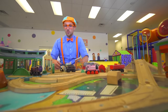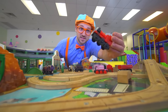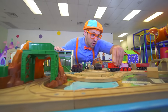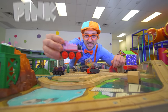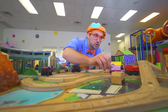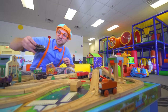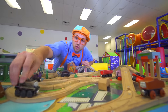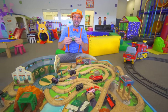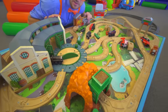Look at this. Wow, this is a train station. See, there's so many trains here. Like this red train. Choo-choo, choo-choo. Oh, hello, pink train. See, it's a pink train. Wow, hello. Choo-choo, choo-choo. Ooh, and look, it's a black train. Choo choo choo choo. Whoa! I love trains. Wow. Vroom, vroom, vroom. All right. Let's see what else there is around here.